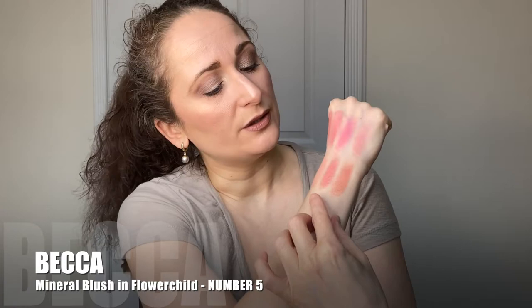The blush in my fifth spot is Flower Child, and it's right here in the center of this bottom row. It's beautiful. It's so beautiful. This is like a true coral, and I really have been enjoying it since I got this palette last year, but I would like to give it more love this year. But even so, it's already reached a top five for me.